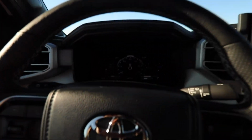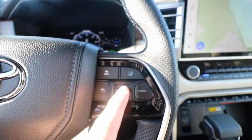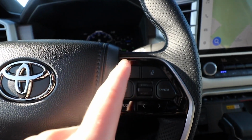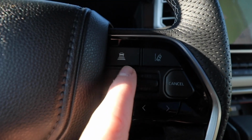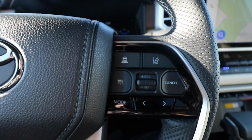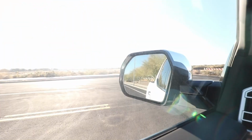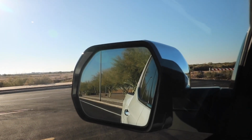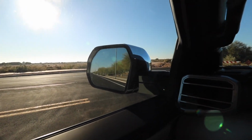And right here, you have your, to me, very important, lane centering, and you have your adaptive cruise control. Absolutely love these vehicles having that tech. And obviously pretty standard, but it does have blind spot monitoring as well. Hopefully you can see it on the corner of the mirror right there. Maybe I'll try to move it different spots so you can see. Yeah, it has blind spot monitoring as well.